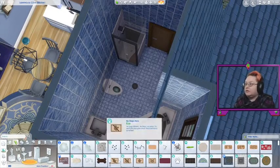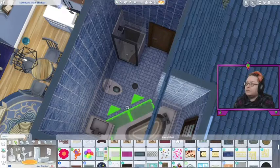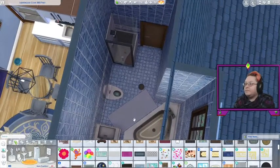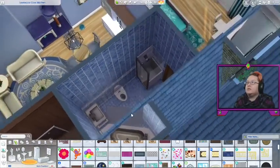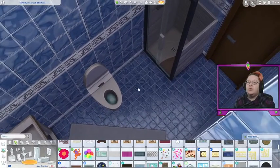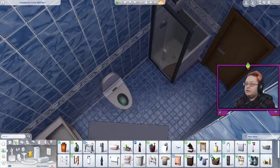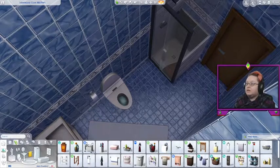Alright, I need a bath mat. Of that. I love these tiles. These tiles are so pretty. I use them all the time. Okay. Let's... that there.